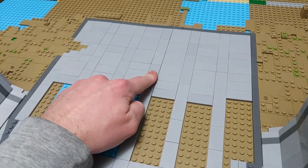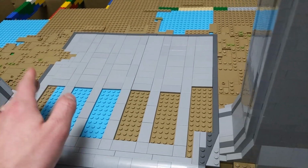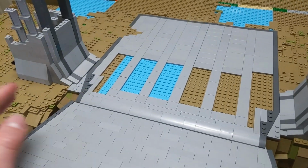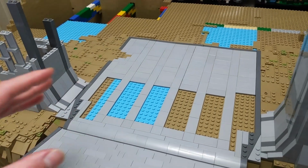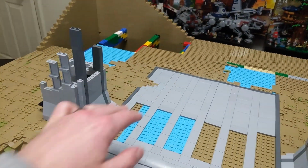One row of vertical 2x4 tiles next to a row of horizontal. So I'm going to keep that pattern going. I did just barely order 2 more large BrickLink hauls, which should cover me for the rest of this plate and hopefully a good chunk of that tile as well.